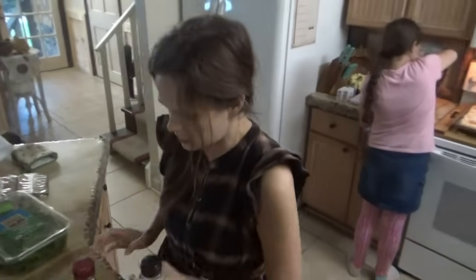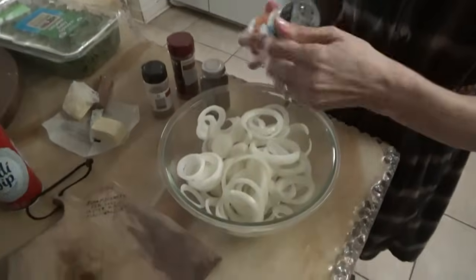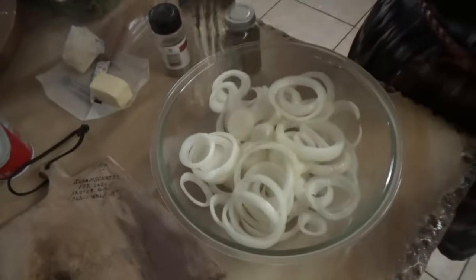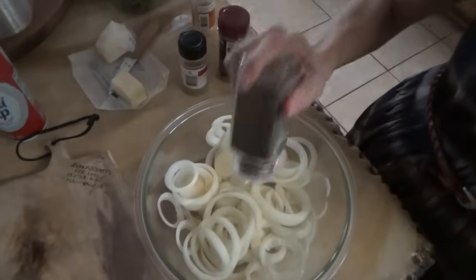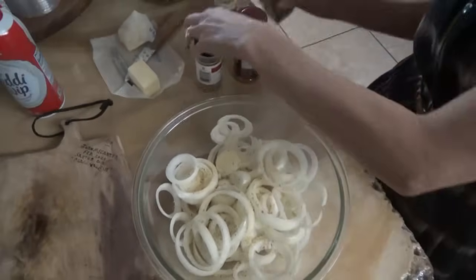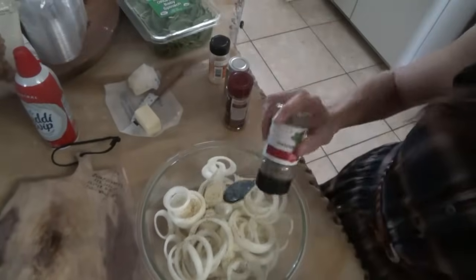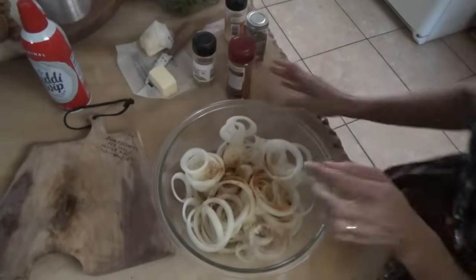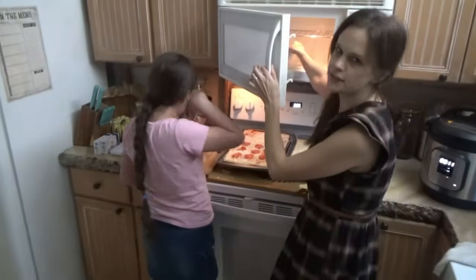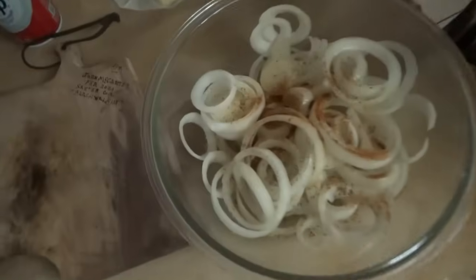In here with the onions, we're gonna sprinkle some ground mustard. I'm just gonna kind of eyeball this, so I'll put an actual recipe down below for y'all. A little bit of thyme, some oregano, that's the secret ingredient, and some of this chipotle seasoning. Now we'll get that butter. Hang on, it's still melting. It really smells super good, don't it? Yeah, just them spices with those onions smell amazing.